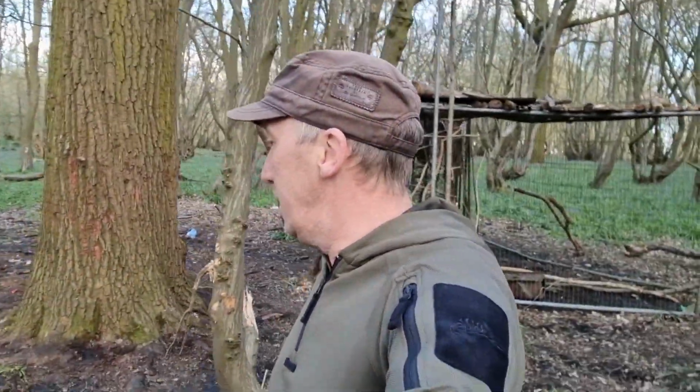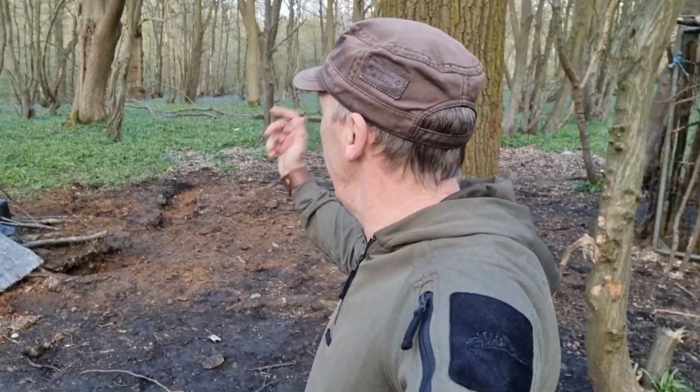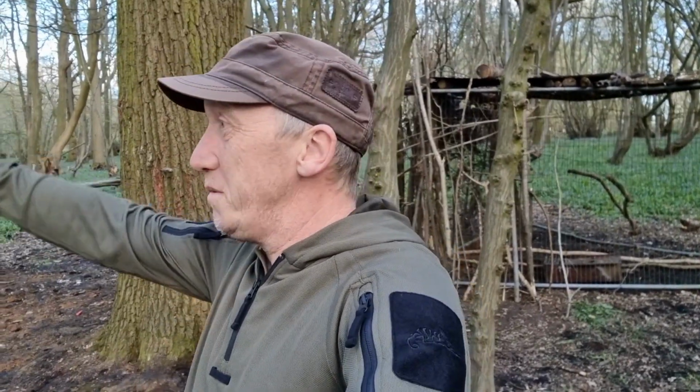You have no respect for other people's property. You have no respect for the land, for the countryside, the wildlife. It's an abomination. This is it. This is the last time I'm ever coming into this wood. I'm going to go over to my old campsite. I can only imagine what that's going to be like.